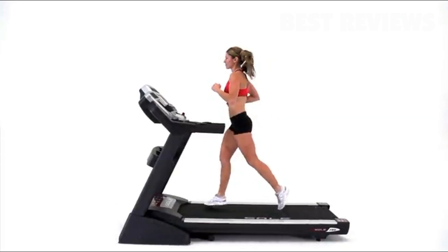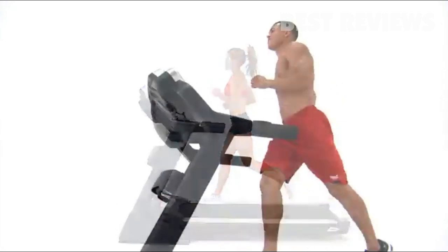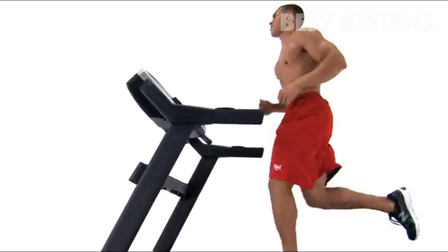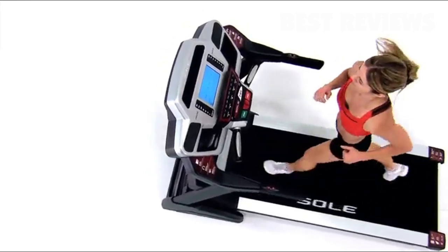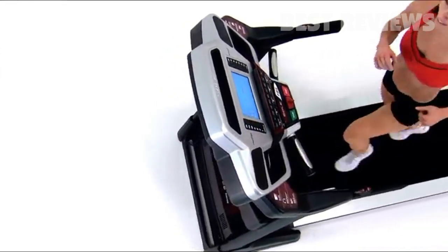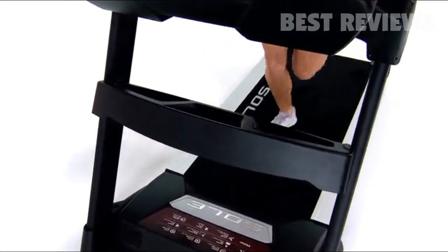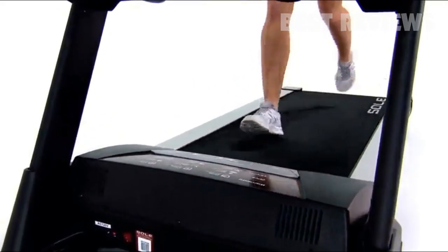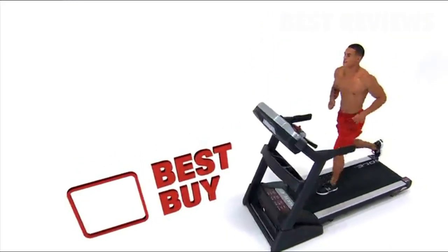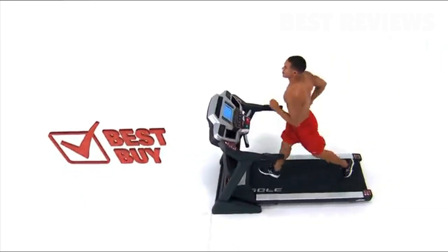What will it take to reach your fitness goals? At Soul Fitness, we ask these questions every day. Because at Soul, we believe that the quality of the equipment affects the quality of the workout. So our engineers and designers constantly improve on timeless design to provide a complete treadmill line that has received consistent Best Buy reviews from consumers and review agencies alike over the past decade.